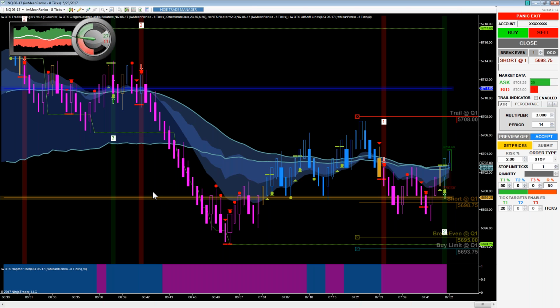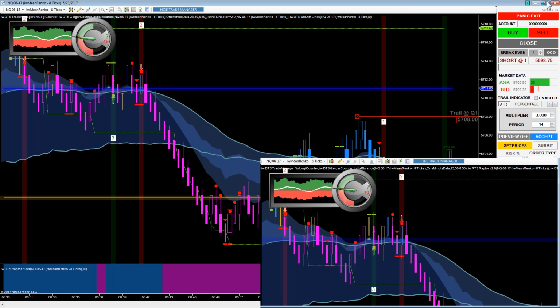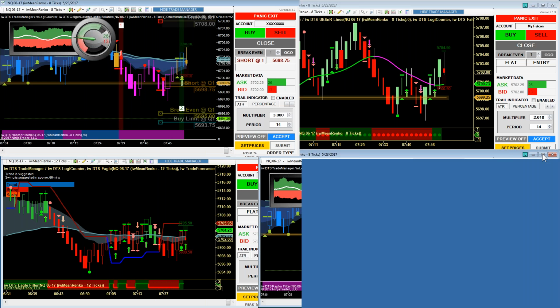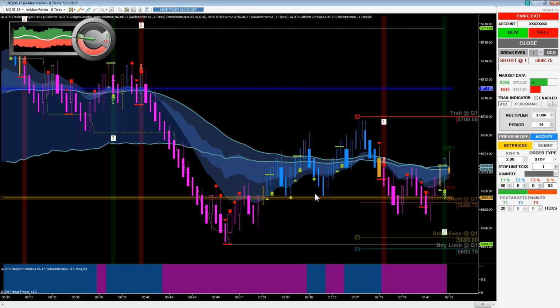Now, of course, with the new Raptor, one of the features is that it is much more tweakable. So you can make your own changes. The Hawk, the Falcon, and the Eagle, the programming is locked. You cannot make any changes to those. The Raptor, however, you can make some changes. You can adjust brick sizes, you can play with the bands, you can adjust the bars to produce the signals faster or slower. So the Raptor does give you that ability.